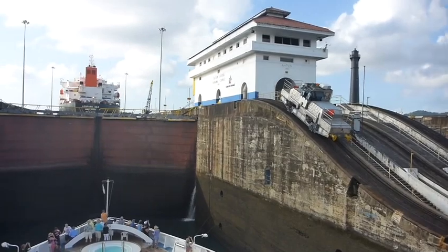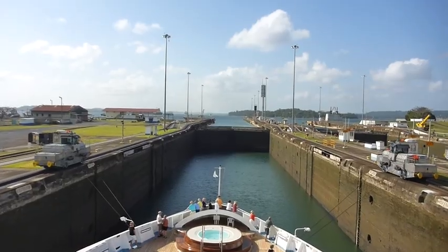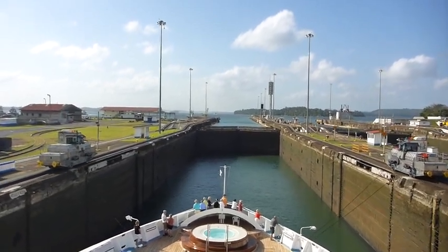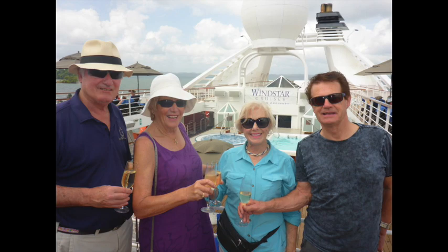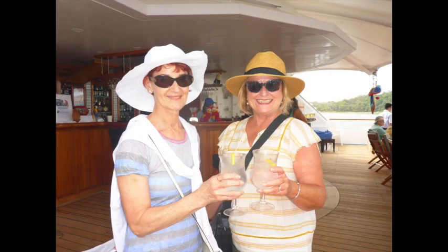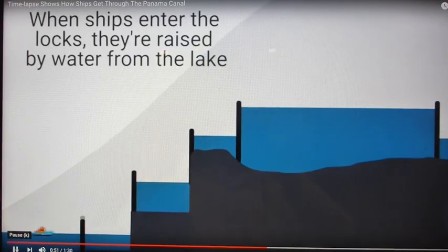Ships go through the canal on their own power. Electric locomotives or mules do not pull them. The mules constantly adjust the tension on their lines to maintain the lateral position of the ship. Break out the appetizers and drinks. We've completed our first set of locks, and now we're crossing Gatun Lake, 85 feet above sea level. The lake supplies the water for the gravity-fed locks.